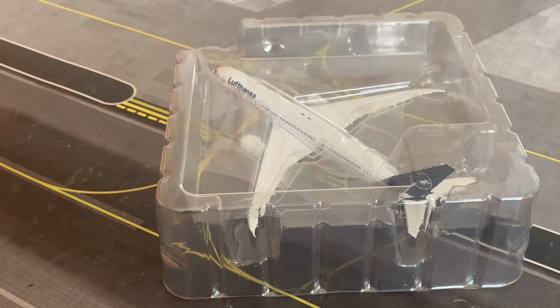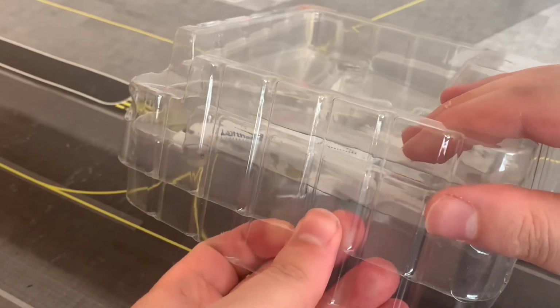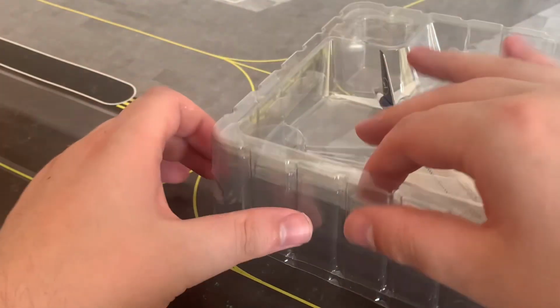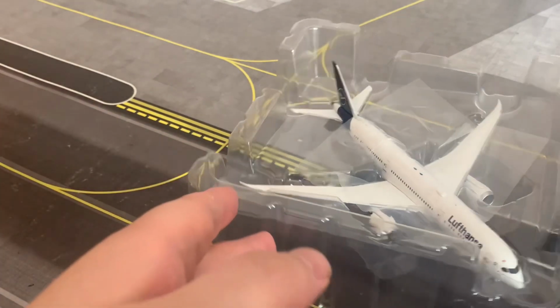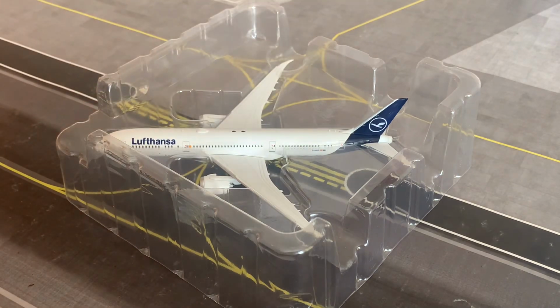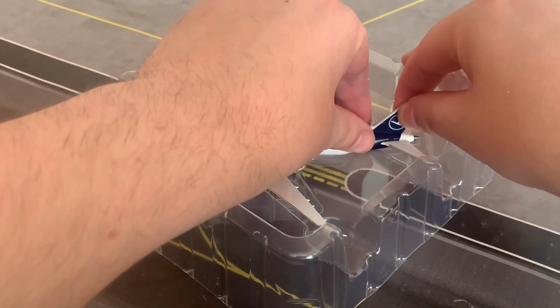As you can see, looking absolutely fantastic at the moment, but I'm not going to hold my breath too long because I don't want to speak too soon and have this one being broken. As I am looking at it, it does look very nice though. Taking the top off and taking the protective sleeve off. Let's get this aircraft out. Come on, buddy.